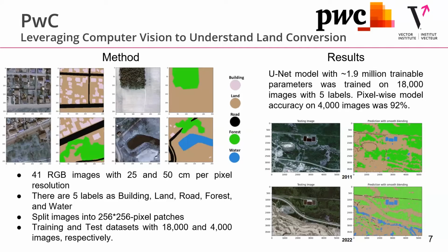to see whether they could get any pixel-wise prediction of the type of land use they were looking at. The types of land use they were interested in were building, land, road, forest and water bodies. And what they realized was that, based on the data and the model they used, they were able to reach an accuracy of 92% pixel-wise, which shows the feasibility of using satellite images to track the type of land use that we have.